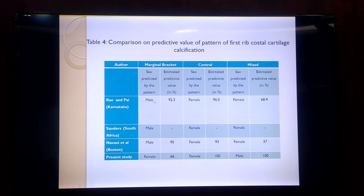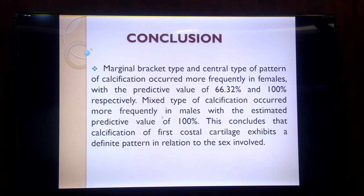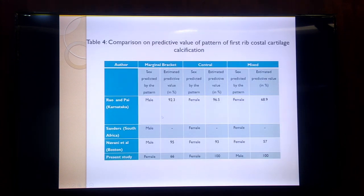If I do the comparison of different studies with my study, marginal bracket type of calcification was mainly found in males in Rao and Pai study in around 90% with predictive value of 92.3%, and central type was found in females with predictive value of 96.5%, and mixed type was also found in females 68.9%, which is almost similar to what I have done in my study. In Sanders, marginal bracket calcification was found only in males, central type was found only in females, and mixed type was found only in females. And in Navani et al. calcification, marginal bracket was found in 95% predictive value in males and 93% predictive value in females and 57% in females.